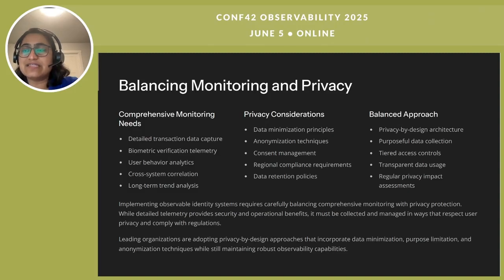The goal is to find the right balance, enabling visibility for fraud detection and troubleshooting without overstepping privacy boundaries. This includes being transparent about what data is collected, providing controls and opt outs where applicable, and designing systems with privacy by default. A successful identity observability strategy should deliver security and insight while also earning user trust through responsible data practices.